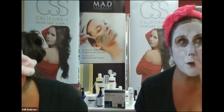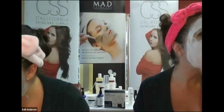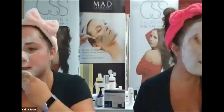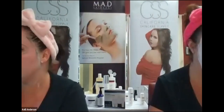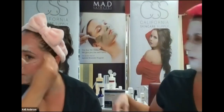But you can see it stays creamy for so long. You can also, if you choose, like you ladies were saying in the previous class, massage this around if you want to. Absolutely. It has that really nice creamy consistency, even though it is a clay-based mask. And you can also mix this with any of their masks, with the exclusion of the charcoal. You can see it comes off quite easily.